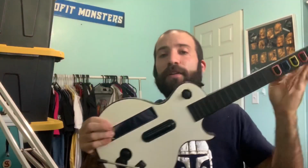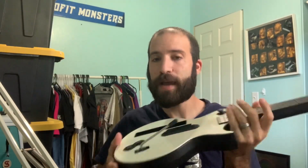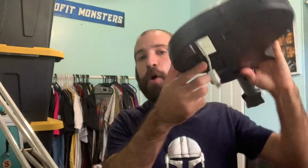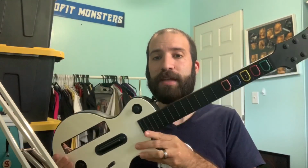Another consistent seller for me, Guitar Hero stuff. I sell these all the time on Facebook Marketplace, Mercari, and eBay. This one sold on eBay. I had it listed for $39.99. There's no back plate on it, as well as no shoulder strap, and I sold it. I accepted a best offer of $35 free shipping. This is going to cost me about $9 to ship out.